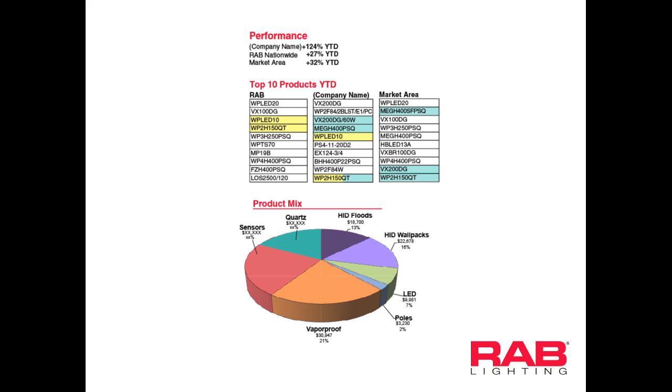We also look at performance. This is how this distributor stacks up. The percentage shows how the distributor relates to Rab nationally and also how they're doing relative to the territory. And as you can see, this distributor is a real success story.